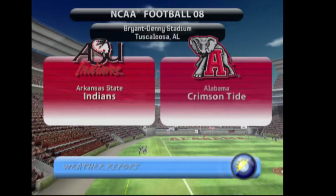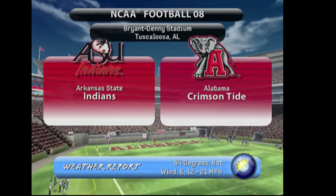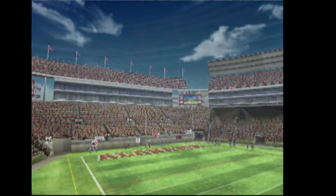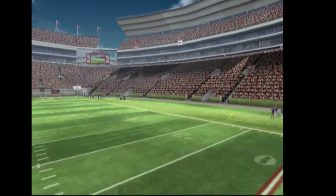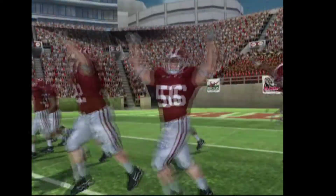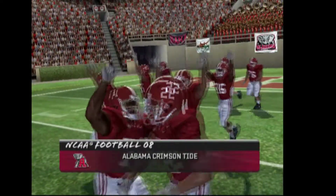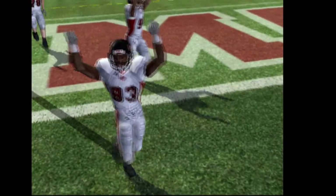The mercury will be reaching high levels today in this matchup between the Arkansas State Indians and the Crimson Tide of Alabama. We hope you're ready for an action-packed game of NCAA football. And here comes the Crimson Tide. The Indians look like they're going to get killed out there.